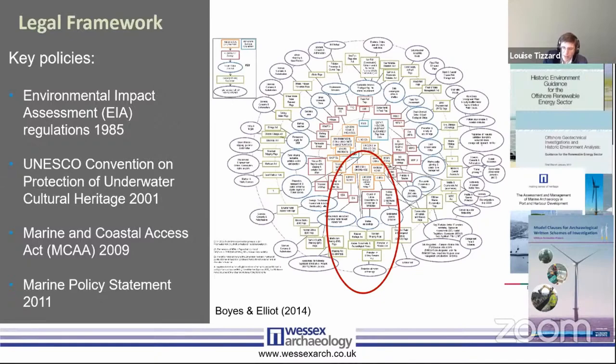And this planning and consenting process is the responsibility of the UK government via the MMO, the Marine Management Organisation, in consultation with curatorial bodies such as Historic England for English waters, who act as their primary advisor. And this has also given rise to a series of guidance documents for offshore developers in how to interact with the historic environment and engage with archaeologists.